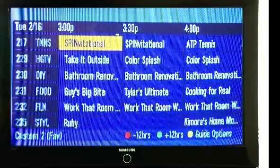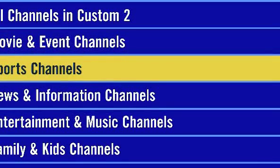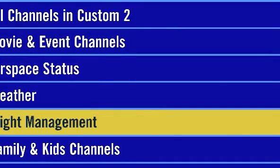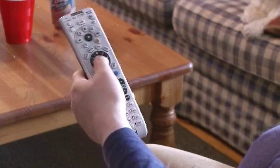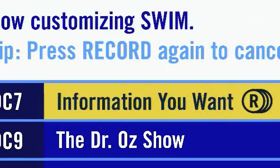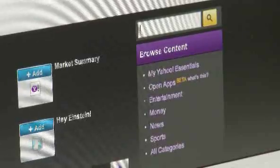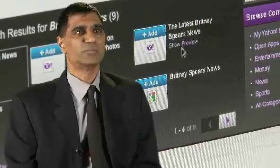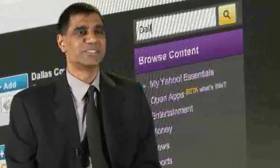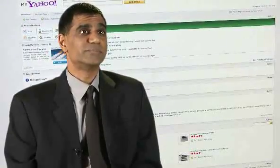Imagine SWIM as a TV guide channel. Instead of sports and reality TV, you have information such as airspace status, weather, and flight management to choose from. Just as you can record only the shows you want to see, you can customize SWIM to receive just the information you want when you want it. Right, it's like My Yahoo, where you tell them, okay, I want to know about healthcare, I want to know about Britney Spears, I want to know about the Dallas Cowboys, but I don't want to know about anything else. And that's what you'll get.